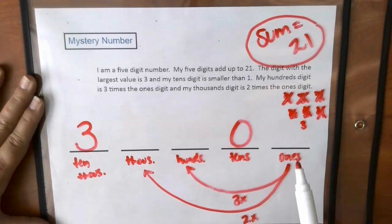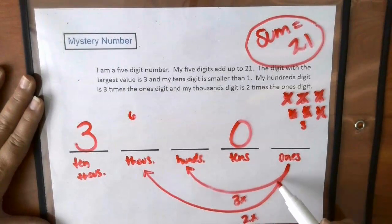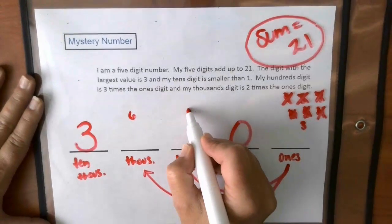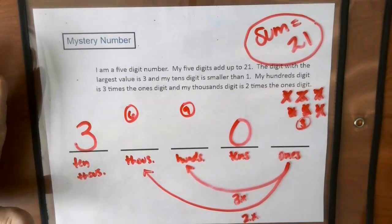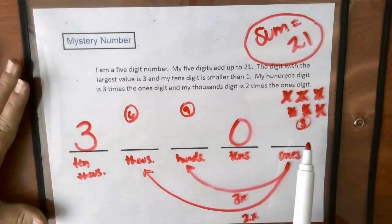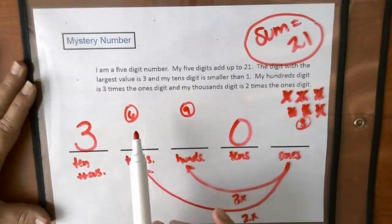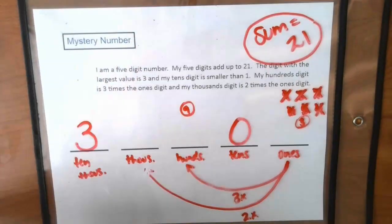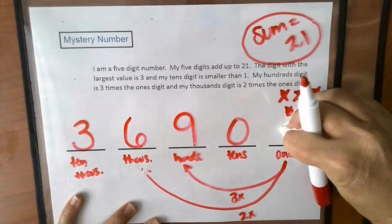Let's try a 3. If I put a 3 in the ones place value, and I do 2 times that to get a 6, I'm going to write it kind of small because I'm not sure if it's right or not. And then, if the ones place value is a 3, 3 times 3 would be 9. So I'm guessing that maybe that's a 3, a 9, and a 6. So far, it works. Let's add them up and see what we get. So I know that 3 plus 3 is 6, 6 plus 6 is 12, and 12 plus 9 is 21. So I am confident that those are the right numbers. So I'm going to make them big. This one's a 9, and this one is a 3.